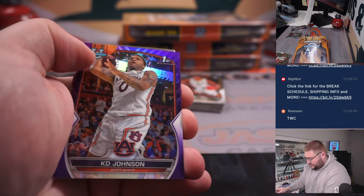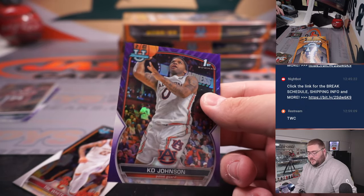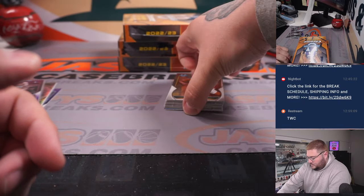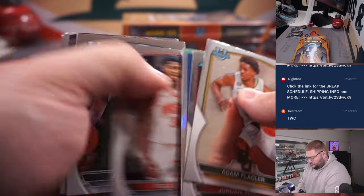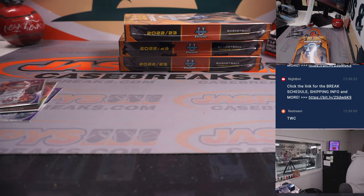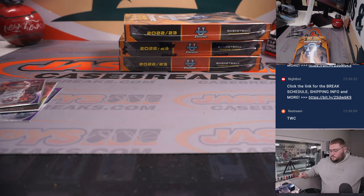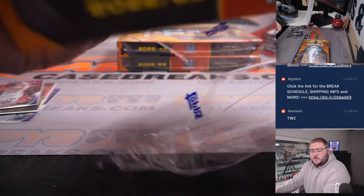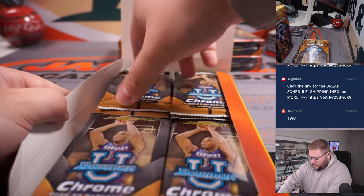Bryce Sensabaugh first. Purple, Katie Johnson. This will be numbered. The true purple going to spot K and Aaron. Won that one in the free giveaway. 45 out of 399. Skyscraper, Chris Livingston and Zach Edey. Nice first box. See if we can get a little lower some of our parallels.